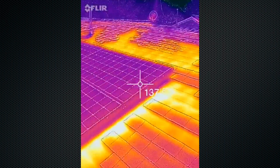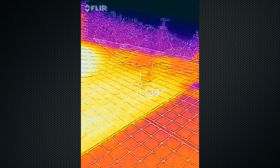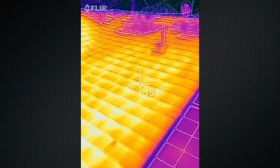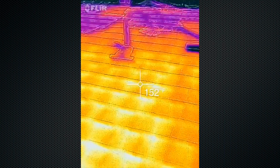Let's go all the way over and look at a different part of the roof where it's hot on the other side of the solar panels. Whoa, don't fall off the roof. 147. That's hot. Here's a real fun thing to do if you're wondering whether cool roofs are a good idea.